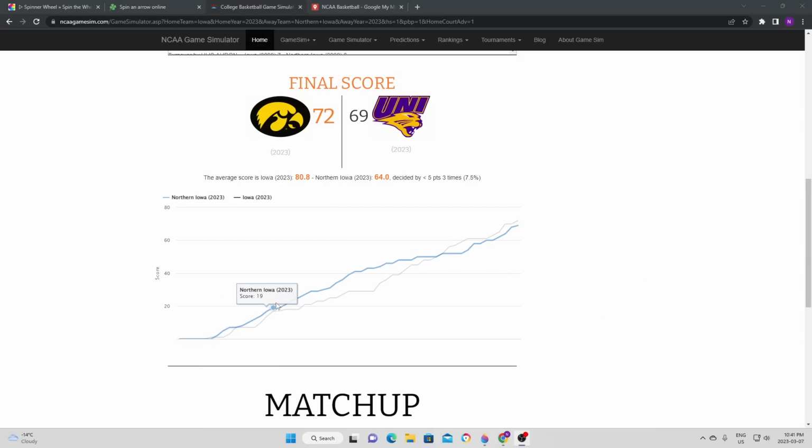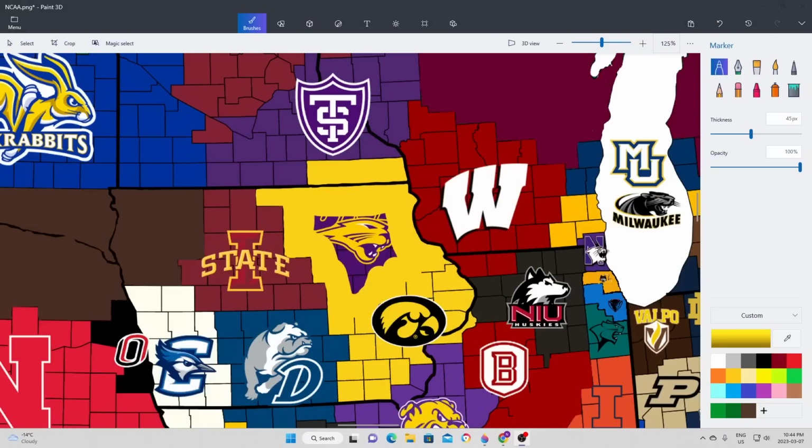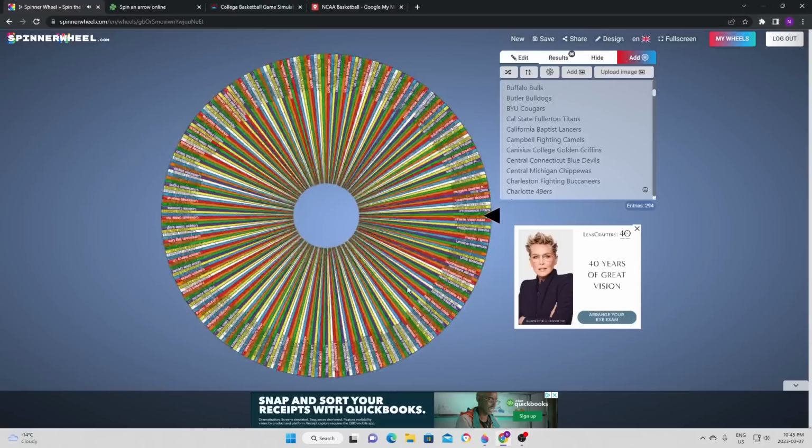Northern Iowa led for most of the game, but as it got into the later stages of the second half, Iowa did take one of their first leads of the game and did just enough to hold them off, creating a 3-point cushion at the end to get the victory and their first piece of land. And just like that, Iowa, the Hawkeyes, have staked their claim on the state of Iowa and taken a big chunk of it, right? With only a few teams really left to lay claim to the state. But once again, back at the wheel here.